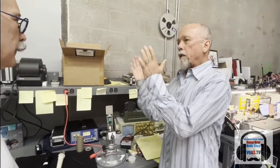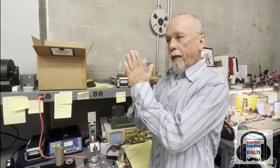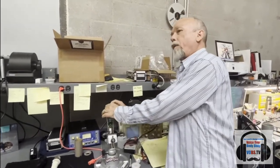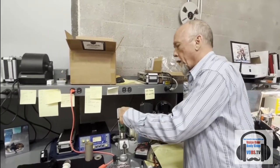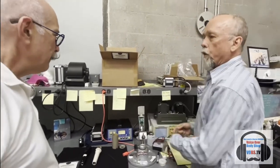For omni, you're adding in the back diaphragm in phase. So now you're picking up 360. You're getting both of those on. And then to get figure eight, you flip the phase of the back one. So now front and back are out of phase. So you're picking up here, you're picking up here, but it's null all the way around all the other lobes.